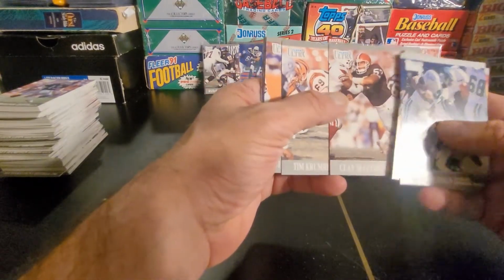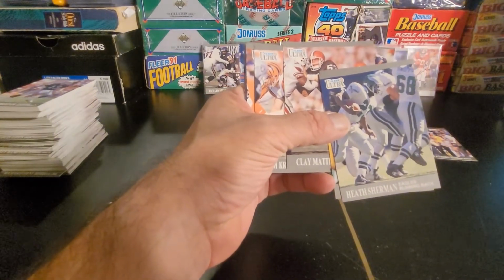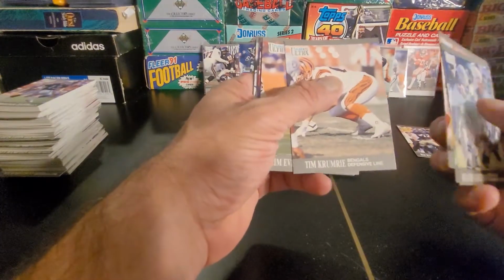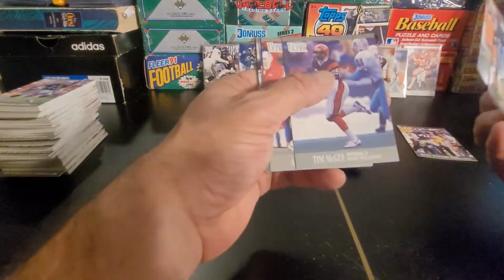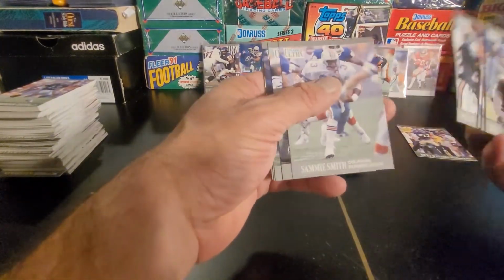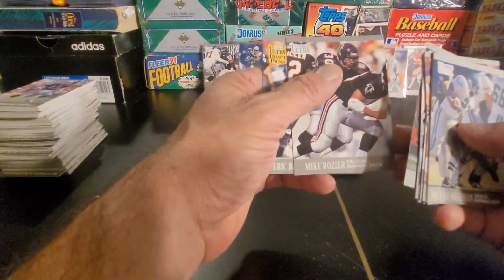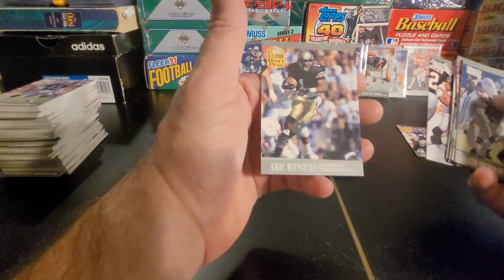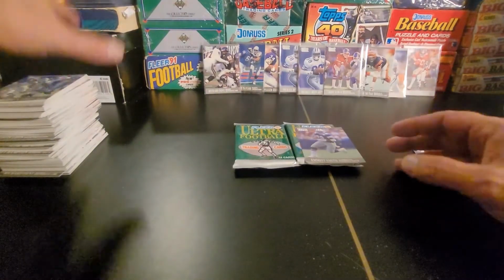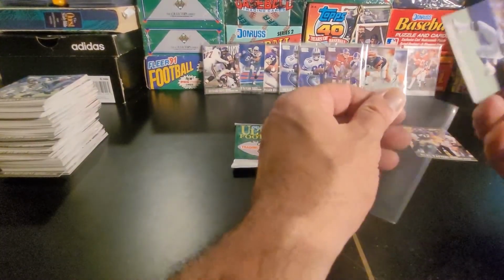Clay Matthews, I'm not sure. I don't recall. And yeah, I'm kind of doing some cheating there. Tim Grunhard, Jim Everett, Tim McGee, Al Toon, Willie Drewrey, Sammy Smith, Jack Trudeau, Aaron Cox, Mike Rozier, and Eric Bieniemy. Bieniemy? Okay. Yeah, when I say I'm doing some cheating, of course I have the laptop right next to where I'm setting up all the frappers.